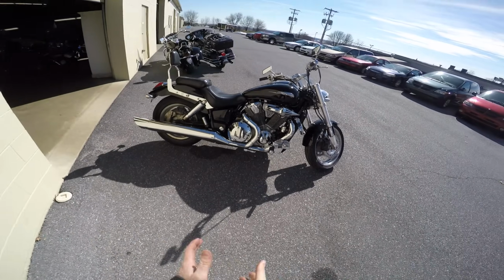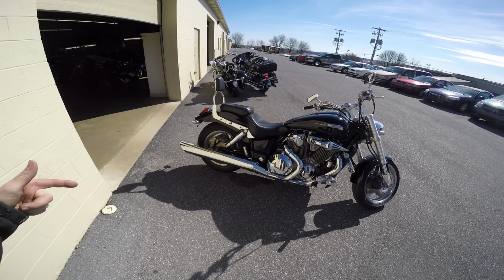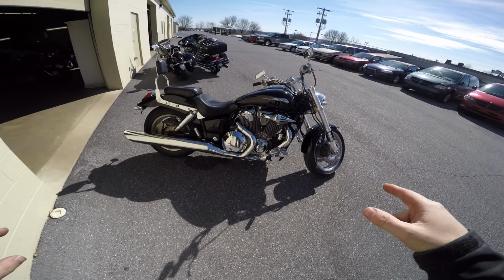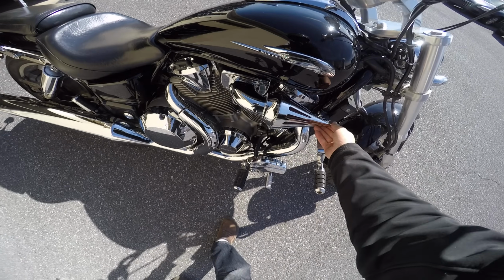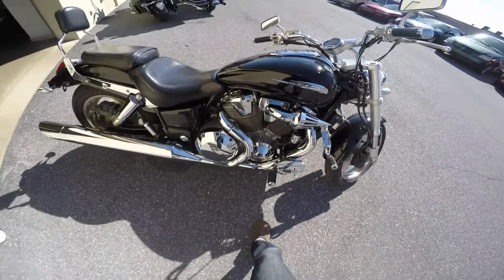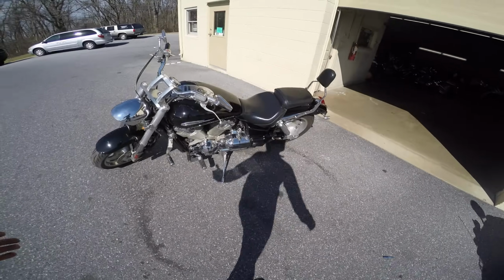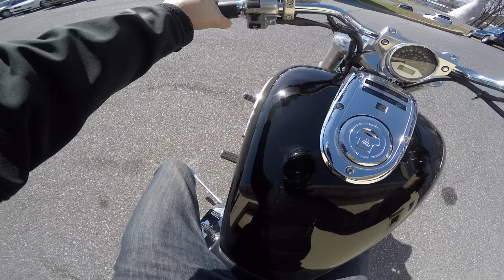I got a 2003 Honda VTX 1800, and I think this is the 1800 Custom. It's got the cool looking intake that, if you wreck this bike, is guaranteed to kill somebody, just impale them. Very cool. I've never ridden a VTX 1800, but I loved the VTX 1300, although it needed more power. So I'm hoping this bike does it.